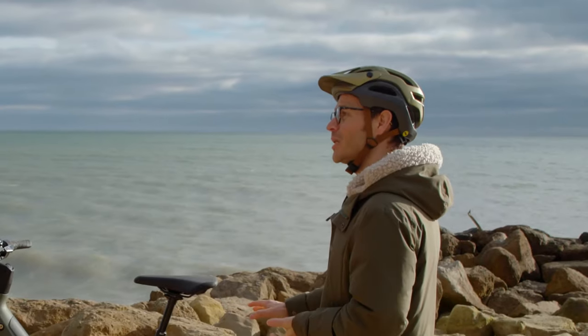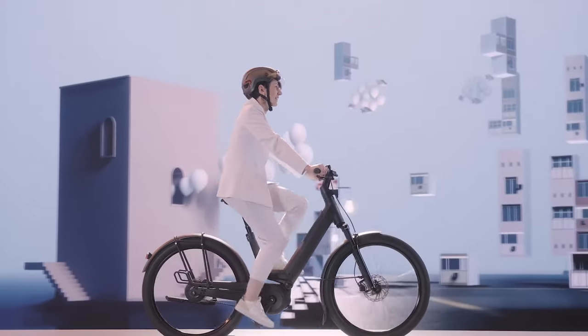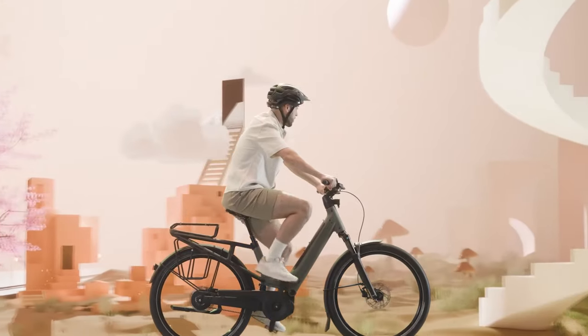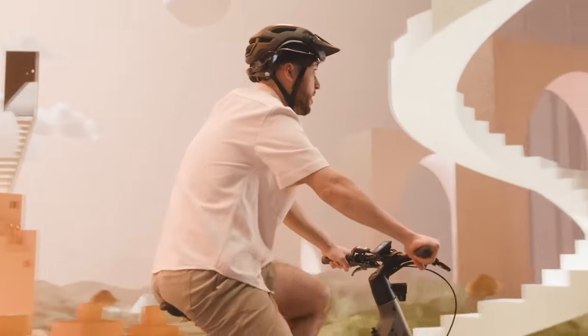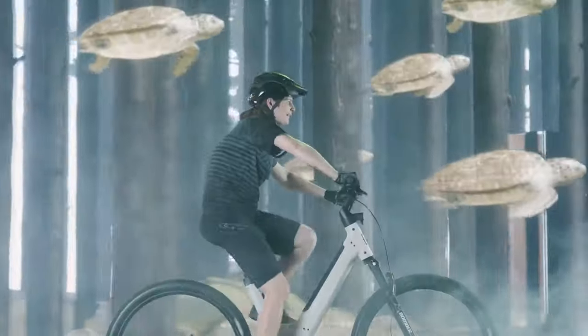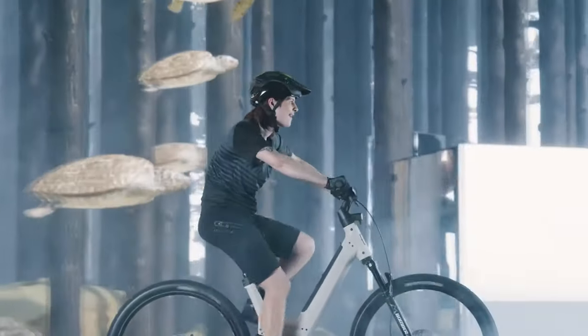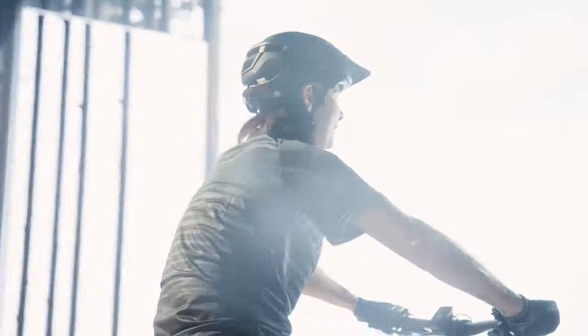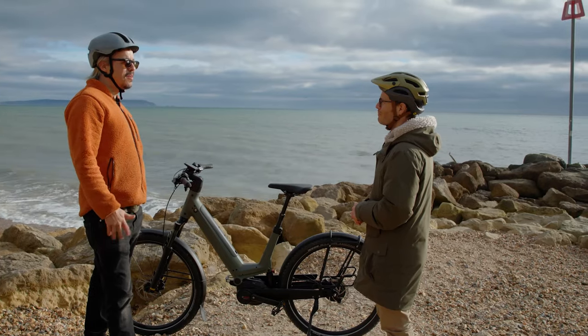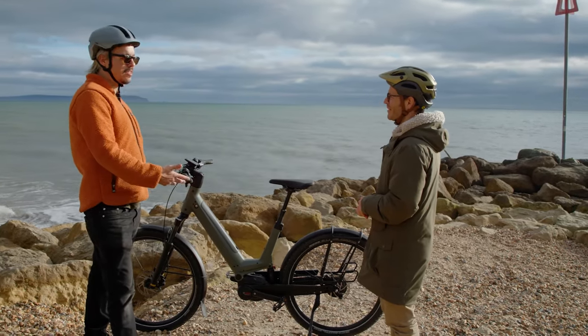The bike comes in three versions: the On, which is more city urban oriented. We also have the All version, which is this version, with more travel and wider tires. And the last version is the Off, with no mudguards, naked, and a bit more suspension. That's really for a mountain biker who wants to enjoy all of this technology and comfort.